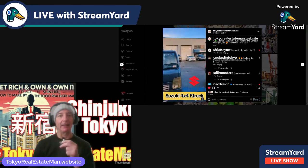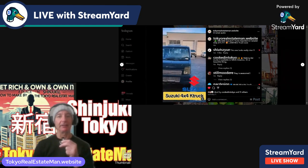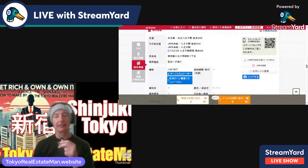We can cut back here to the listing, but this sort of K truck breaks this geography between having private space, your own house, and then the distance to the station. You could use the bus to go to the station. You can see the bus is 5 minutes away. I guess that would be the bus stop at Hachioji Yubinkyoku, and from the bus stop to the station, 8 minutes as well.